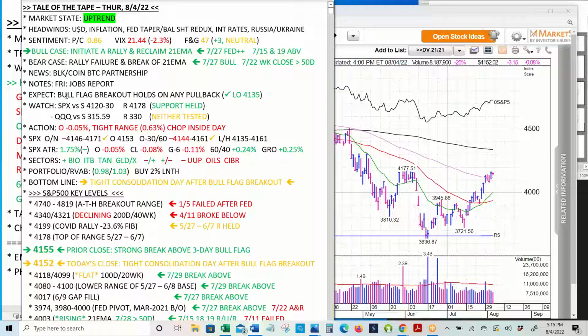Expectation coming into today, I wanted to see any pullback of the uptrend be contained within this bull flag. So the bull flag breakout holds on any pullback. That happened with the low of 41.35, closed at 41.52. So keeping that breakout intact. Support 41.20, 41.30 area, which is in the bull flag, that held.